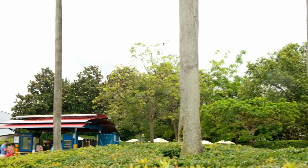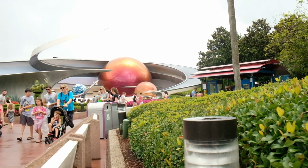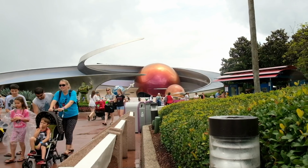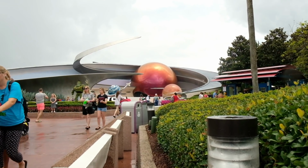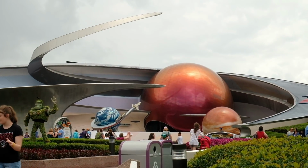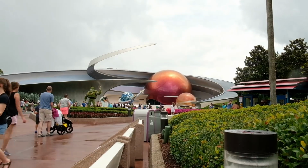The reason I'm here specifically is the news that the new restaurant will actually be placed between Test Track and Mission Space, so kind of in this area over here, which is pretty cool. Obviously I wouldn't even know where else they would put it, but I'm curious to see what comes of this area.